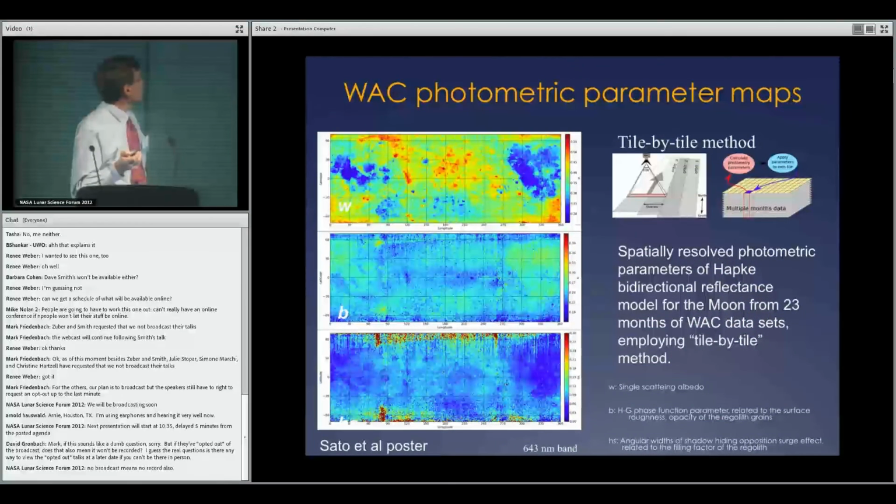Okay, I told you we've got 30 some odd complete global mosaics. So in color, stack them all up, and then you can derive Hapke parameter maps. And there's a very spiffy poster by Sato et al. that shows the first resolved Hapke photometric parameter maps for a body in the solar system. It's great stuff.